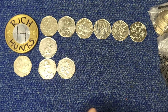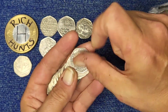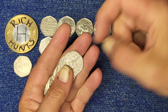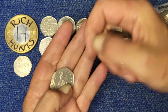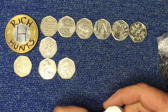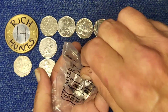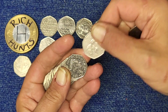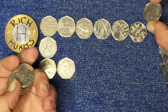Another bus. Damn. You got three bags to go. There's another Pride. Nothing else. Onto a taped bag. There's another 2016. Potter or Team GB. It's another Tiggy Winkle.